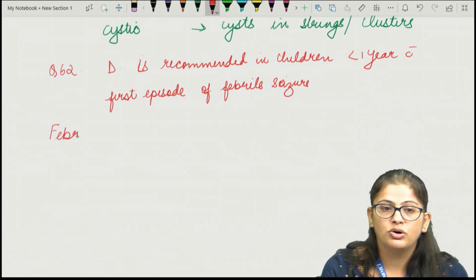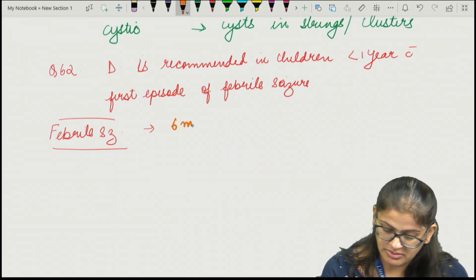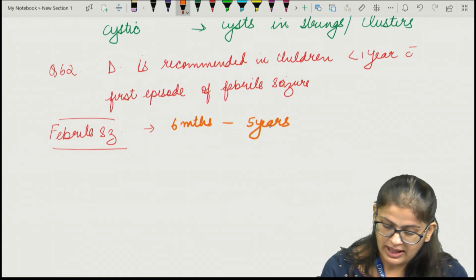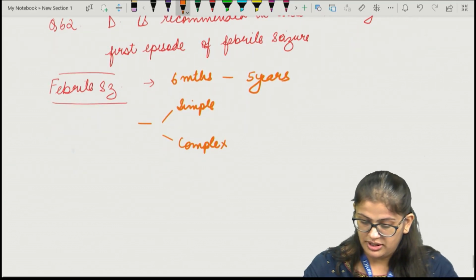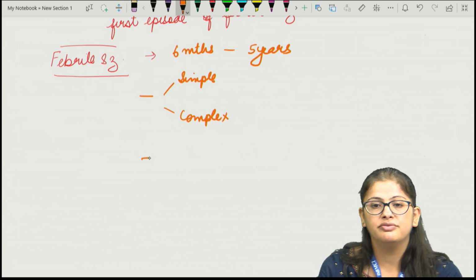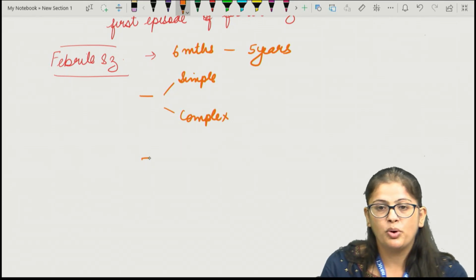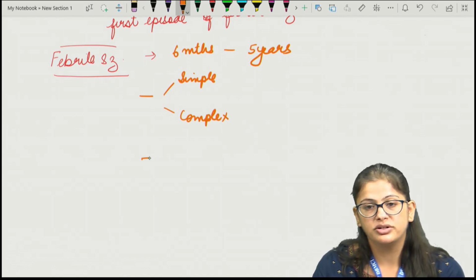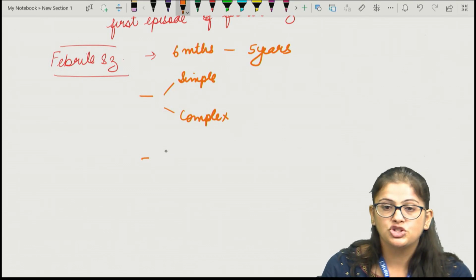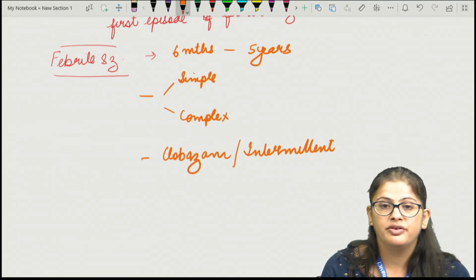So what do we need to know about febrile seizures? Febrile seizures are common in the age group of 6 months to 5 years, and can be either simple or complex. Children who already have a family history of epilepsy are at higher risk of developing epilepsy later in life. So this point is important when we have to counsel the parents. Otherwise it is not associated with any long-term consequences. Then we should know that the drug used for prophylaxis in febrile seizure is clobazam, given intermittently, also known as intermittent prophylaxis for febrile seizures.